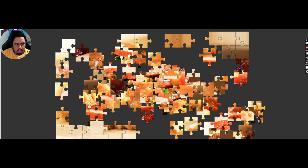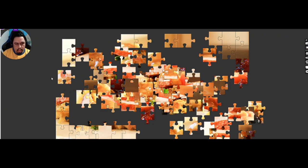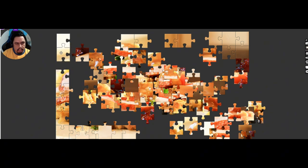Ooh, corn piece. Yep. Okay, I'm trying to get all the edge pieces out of the way so I can deal with the middle. No, I guess this doesn't go there. Okay. Oh, does that go there? Yeah. Cool. And then this piece goes here. Yep. And then this piece goes there. Yep. All right. So we just need another piece.